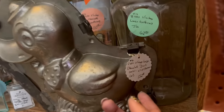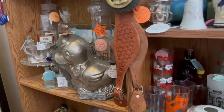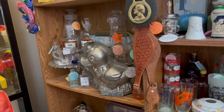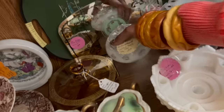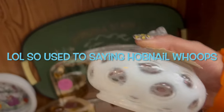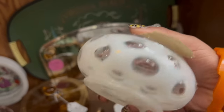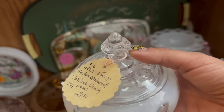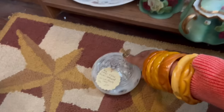Oh my gosh, look at this. Large duck chocolate mold, $152. I almost want that for myself, I'm not gonna lie. That's really epic. I've never seen one that big, and it's a duck. That's so cute. And amongst everything, I see this little Fenton hobnail opalescent coin dot box. That is really sweet. $21.50. I actually am gonna go ahead and grab that. I think that's really cool. I love that it's a box. Usually you just see the vases and the bowls.